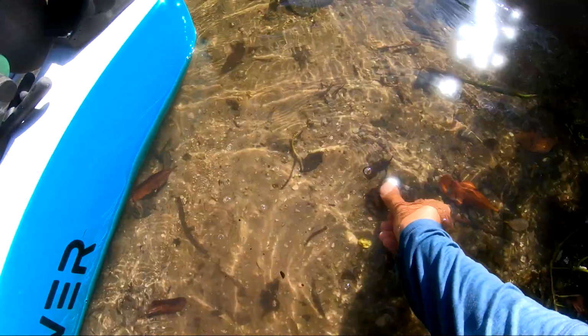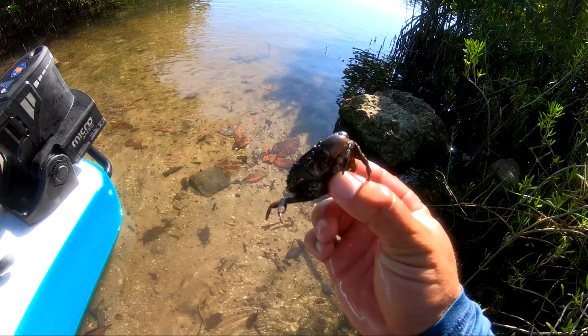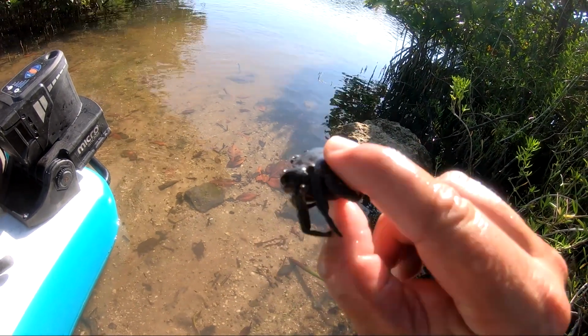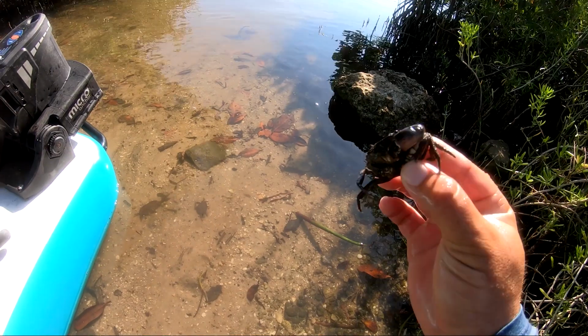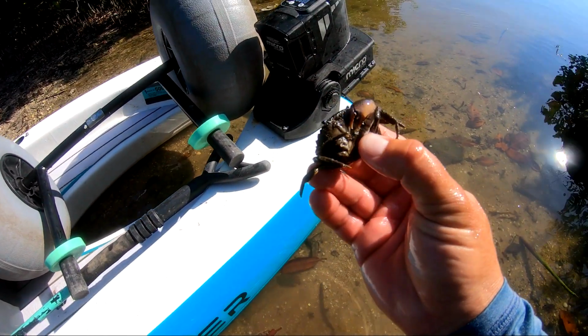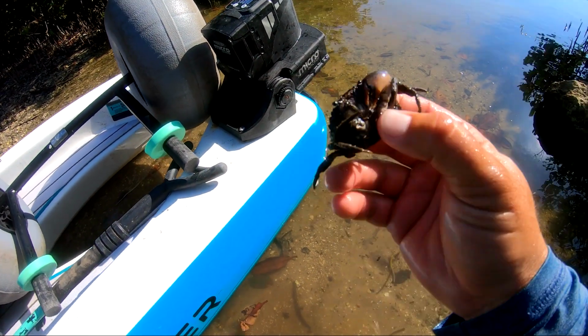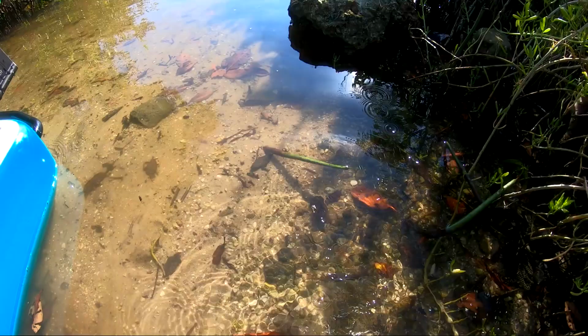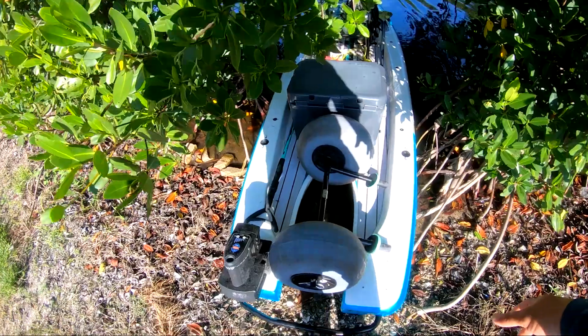Right there. That's pretty sweet. I don't even know what type of crab that is, to be honest. Just portaging the skiff over, and I was about to pull it out of the water and see a sweet looking crab right here. He'd be a killer redfish or tarpon bait. We'll let him fly though.